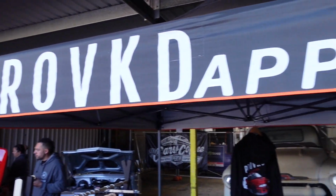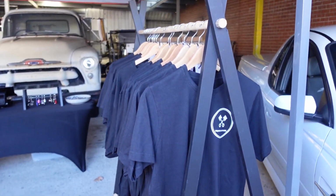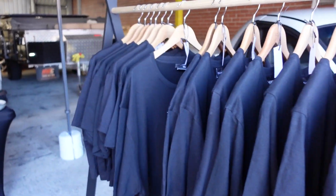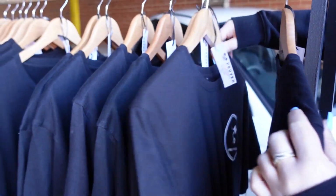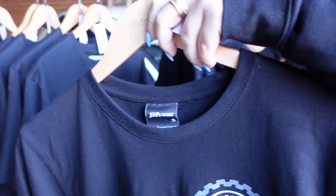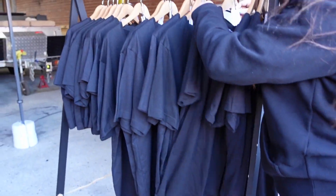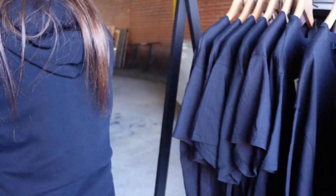Here we are at Provoked Apparel. Selling some clothes today. What do you got? Well, we've got a whole range of gear here. We do custom apparel, so we've got our old OG design. These are clearance because we don't do a lot of them anymore, but we have our piston design here, front and rear. We have a turbo design, which will be on the stubby holder.